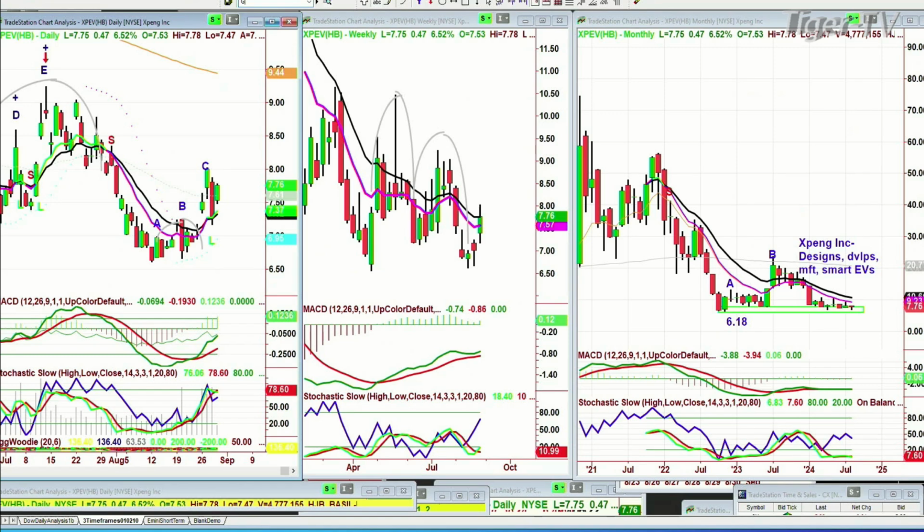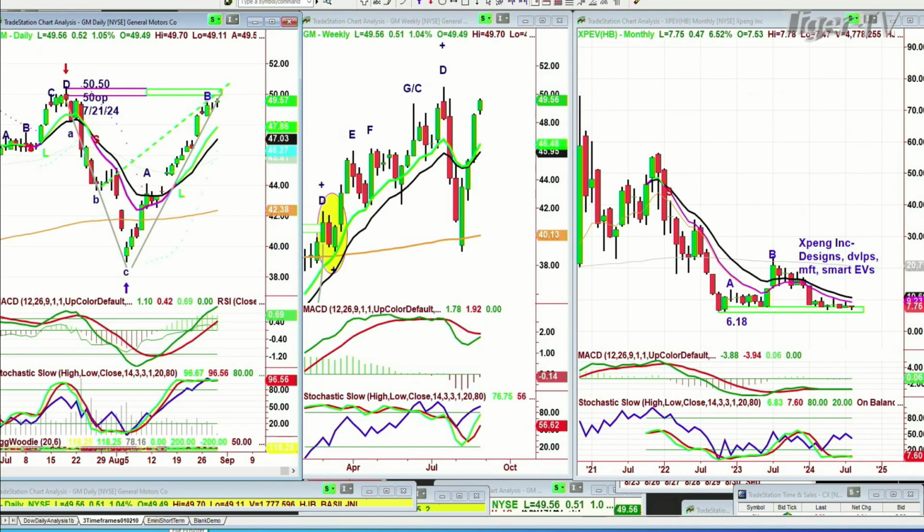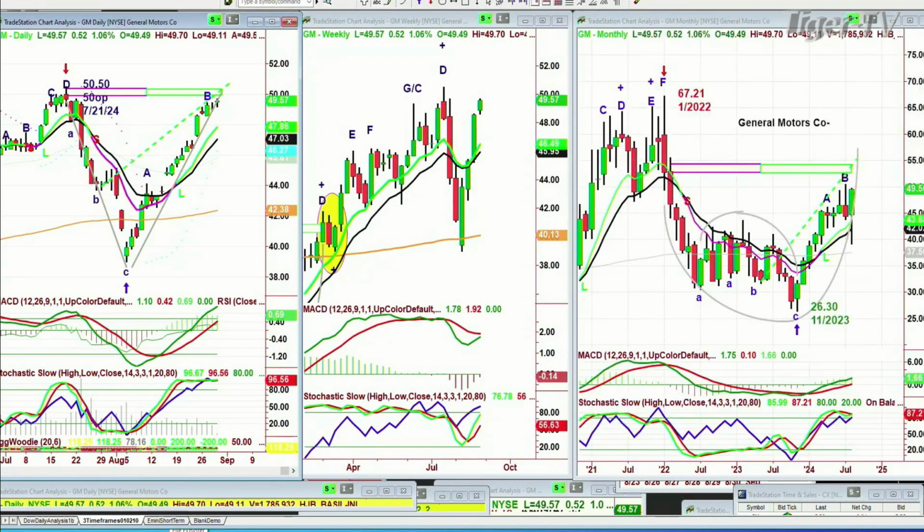Let's just see what GM is right now. GM, it's making another high. It's in leg C.